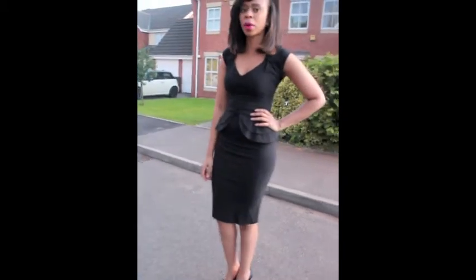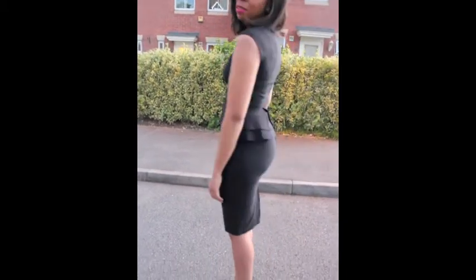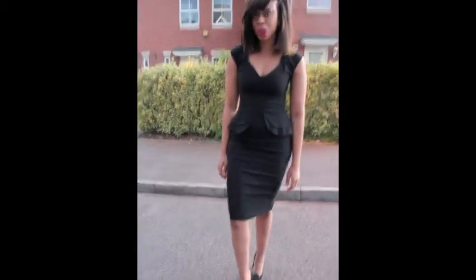I would wear this dress to a wedding, the races, a cocktail party. It's just really pretty. So there you have it, all my little black dresses.